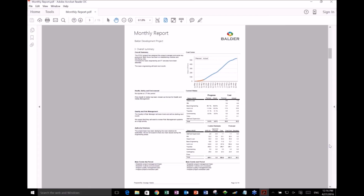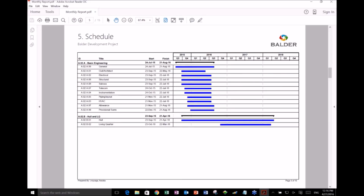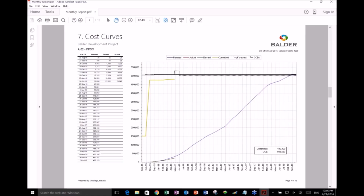And this is just to show you a sample of some of the things available in the system. So the cost status report is very similar, as you'll see, to what I was looking at previously on my dashboard. I've got my schedule, I've got my progress curves, and at this stage I'm just focusing on the FPSO. Now, my cost curves here, just diving into that in a bit more detail.